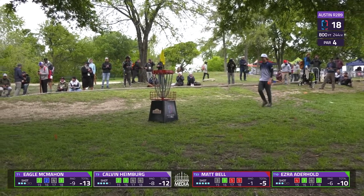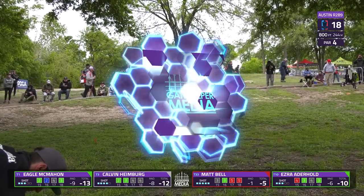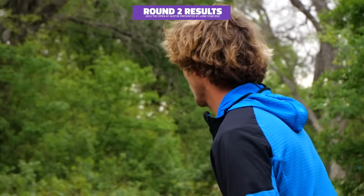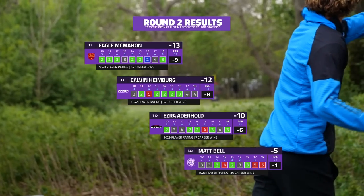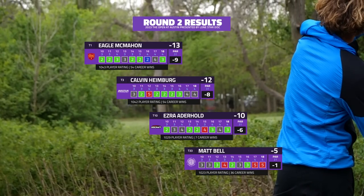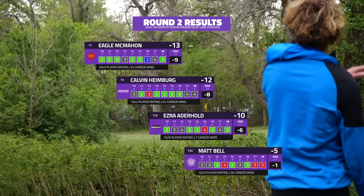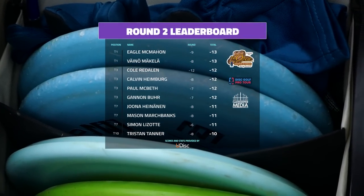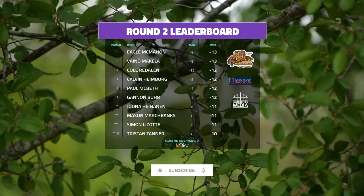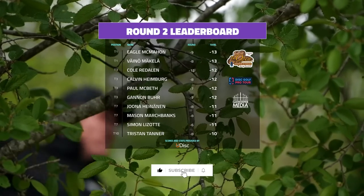To finish. Good round for him. Like you said, a little bit of what-ifs, but you know, one more round to go. A lot of ground to make up. Eagle and Calvin are going to move on to the lead card. We're sorry to see them go, but grateful that we got to see them in round two. Solid rounds for Ezra and Matt. And you see, it's a very packed field, Nathan.